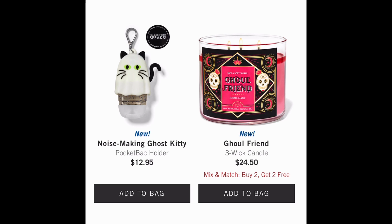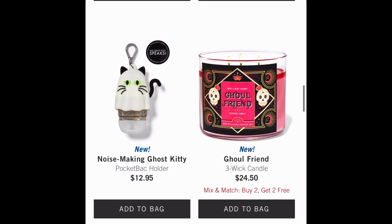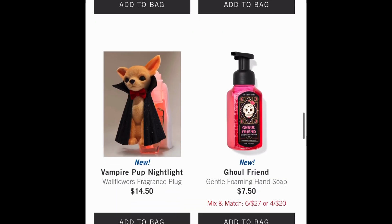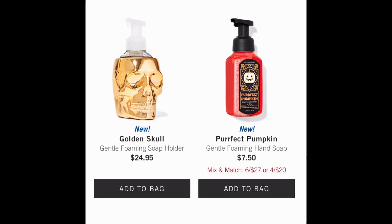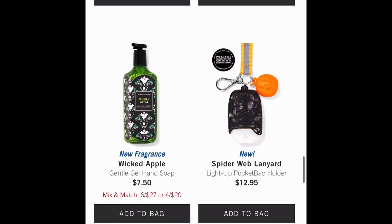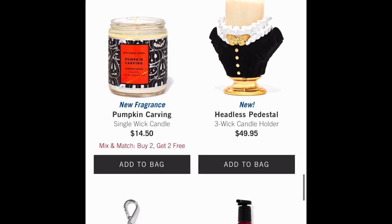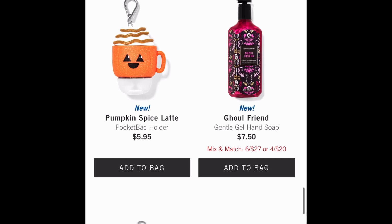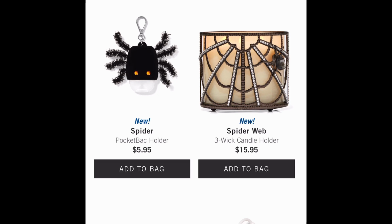I think there's a haunted house nightlight, a haunted house wallflower, and a haunted house 3-wick candle holder. But my store usually gets one of the haunted house candle holders, so I'll be able to get a better look at that when I go to my store. I am going to go to my store this weekend and see if they have it.